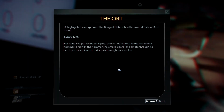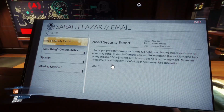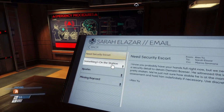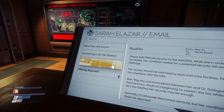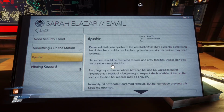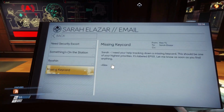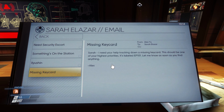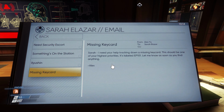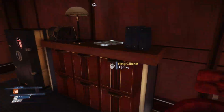The orbit. All right. Email. Emails, anything interesting? Need security escort, don't care. Something on the station? Missing keycard. Sir, I need your help tracking down a missing keycard. This should be one of your highest priorities. It's labeled EP101. Let me know as soon as you find anything, Alex. All right, what's so special about that keycard, eh?